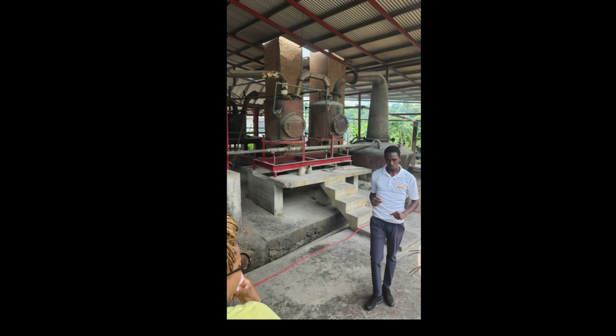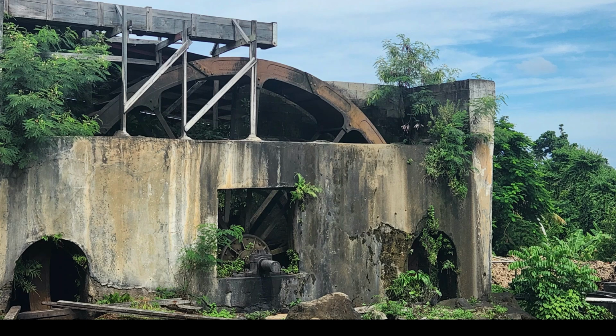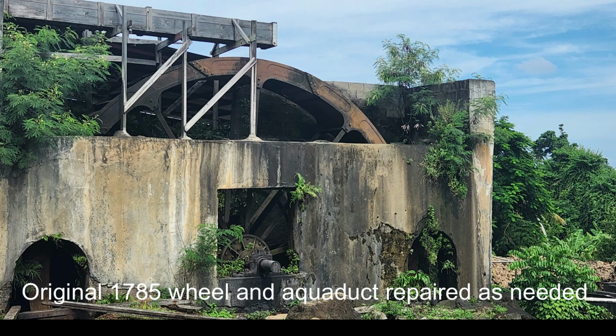The River Antoine Estate Rum Distillery was the next to last stop, and it was highly fascinating. Built in 1785 by the French, it is the oldest rum distillery in Grenada, and still uses the handmade methods from when it was first established. This is the holy grail for rum connoisseurs when it comes to the ancient methods of making their elixir. River Antoine uses a water wheel to crush the sugar cane.